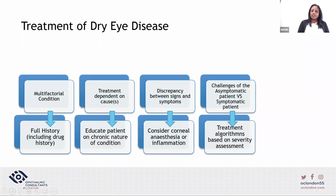And every time I see a dry eye disease patient, I actually reinforce this. We've already discussed the discrepancy between signs and symptoms in dry eye disease and the challenges of treating these patients. And also we will be talking further on in this webinar about the treatment algorithm which came out from the DEWS-2 study, which is very helpful in the diagnosis and treatment of patients with dry eye disease.